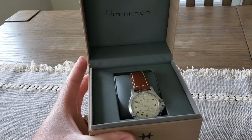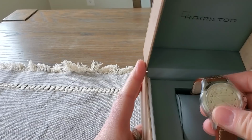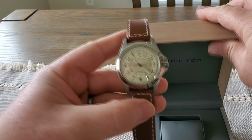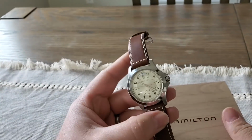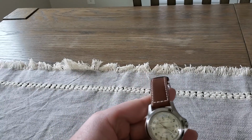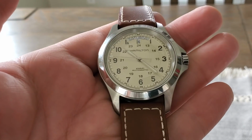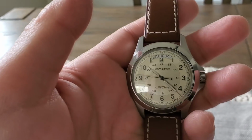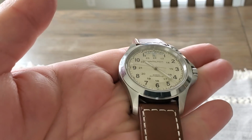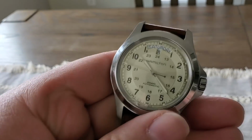The Hamilton Khaki King. As I started looking at all of the watches that I could become interested in, this watch became obvious. It became obvious. This is what I needed. It's spectacular. And the band is really nice. And it's a day date with a very interesting position, but the Khaki King has become more and more interesting to me as time has gone on.